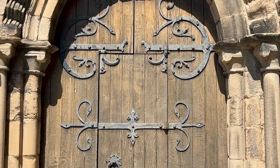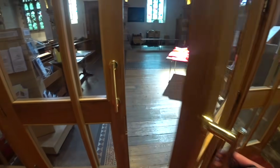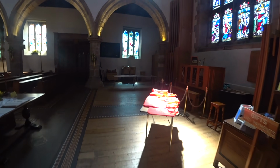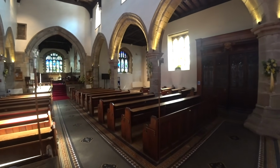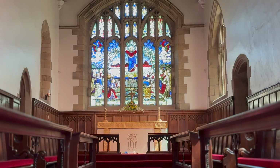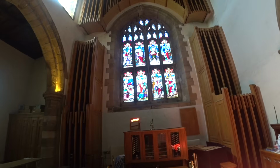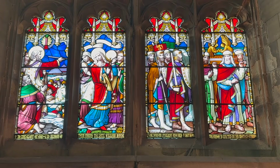That is a grand door. Love it. That is a beautiful altar. Great stained glass windows, look at that.